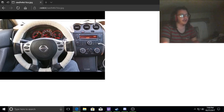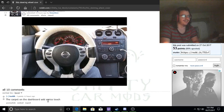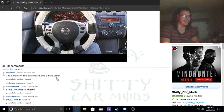I would not call it a shitty car mod. This would be making the best of what you have. In which case, it's well done. I think this is actually pretty cool. But yeah, there you go. Carpet on the dashboard adds a nice touch.